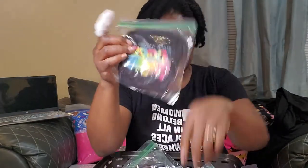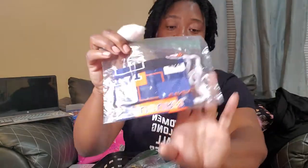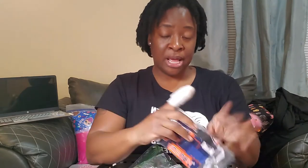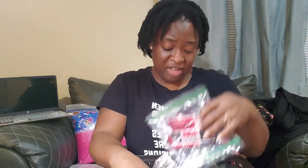I also have some masks. These are some masks that I did with transfers, and then I have masks in here that I actually sewed, because when I first started doing masks I was sewing them. Sometimes I have a discount basket or a discount box, so I think I'm gonna put these in there, because some of these masks have been in here for a while, and I'm just tired of looking at them, so I'm ready to get rid of them. So that's probably what I'll do for that.